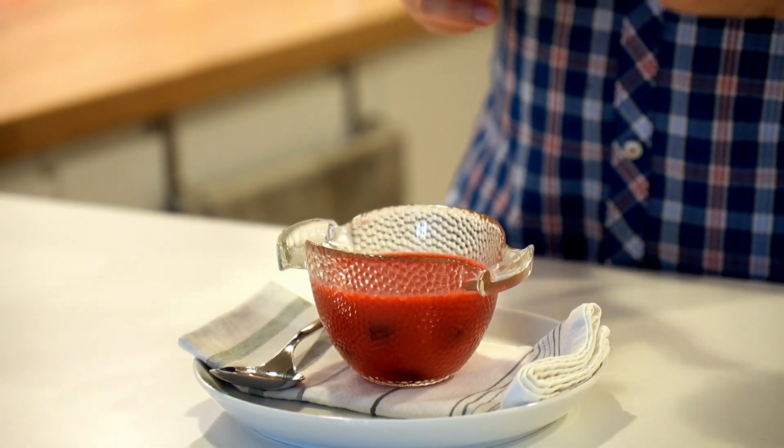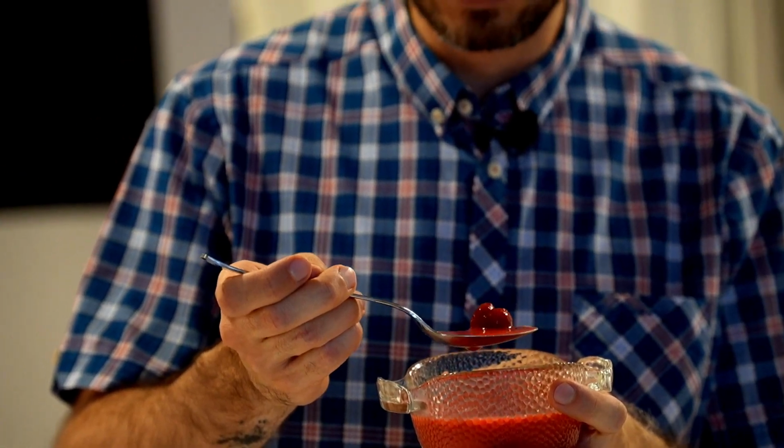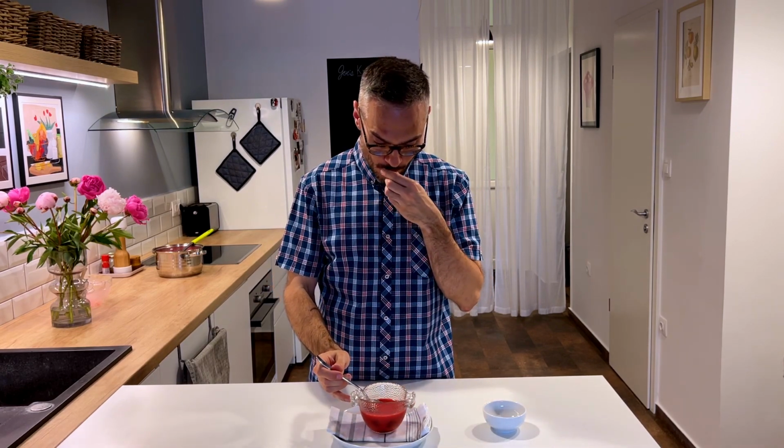So for this soup, since the cherries are not pitted, I will be using a little bowl to spit my pits into. My mouth is already watering because I know it's going to be good. Let's do it. Okay, going in. It's really nice. And I did not make this soup sweet. So it's really, in my opinion, an appetizer soup. It's a really refreshing, pleasant soup that I think is perfect for summer.